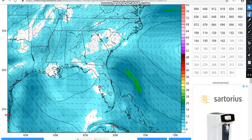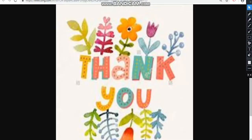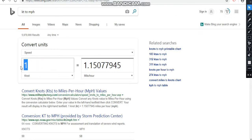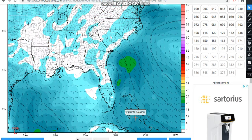Okay, so we're actually going to pull up my knots to miles per hour conversion table so you guys can see the wind strengthening, because I'm going to show you on the GFS model. Right now, the storm is very disorganized, but off the coast we do have some winds getting to 25 knots right now. So if we plug that in, 25 knots, 28, probably winds gusting past 30 miles an hour offshore.